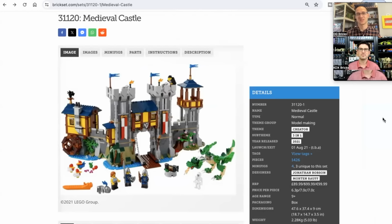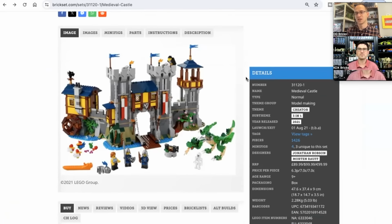Next on the list is the Lego Creator 3-in-1 set on the top 25 most talked about set list. Set number 31120, Medieval Castle. Launched in August of 21. This is a fairly long shelf life. A lot of people thought it might retire last year, but it's now on the list for 24. Why do I like this set? I'll tell you why I like this set.